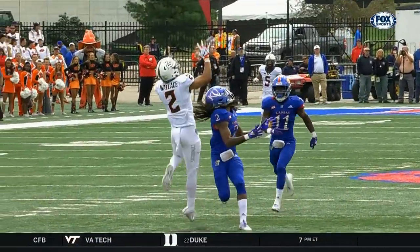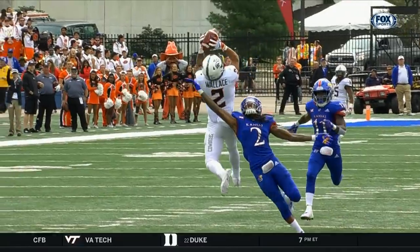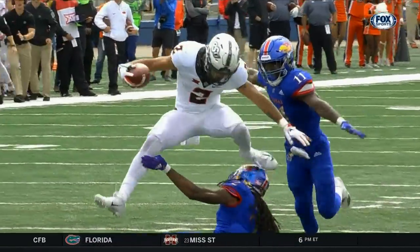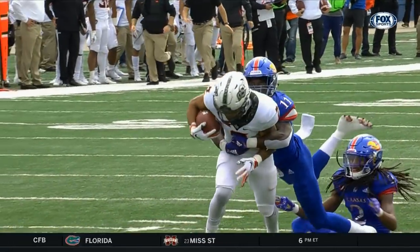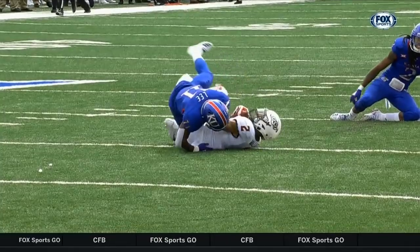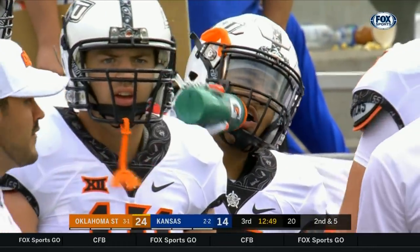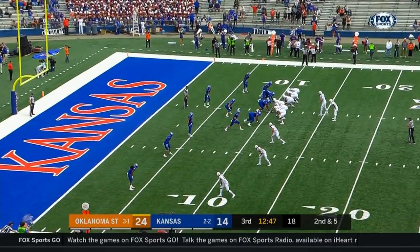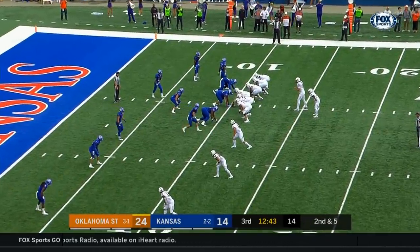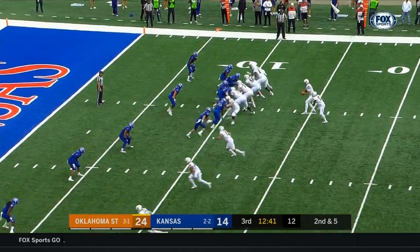Watch this. He doesn't go down right here. Again, Kansas doesn't look back for the ball right there. Corion Harris. Now look at this, the finish here by Wallace. He wasn't going down even after adjusting to that ball in the air. And that's some of the things that he does best, when the ball's in the air, be able to contort his body. Four catches, 104 yards today for Tylan Wallace.